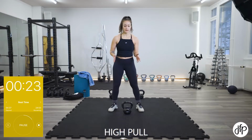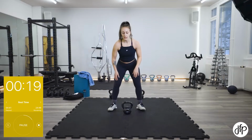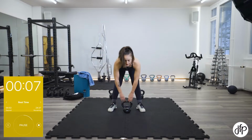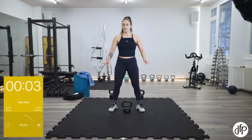Next one, high pull. So you stand a little bit wide. You come down, grab your kettlebell. Back is flat and you jump up like this. You jump but keep your heels on the ground, okay?